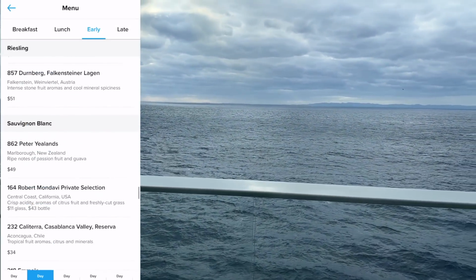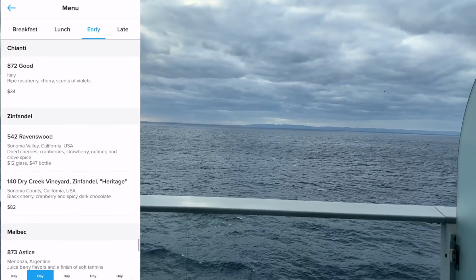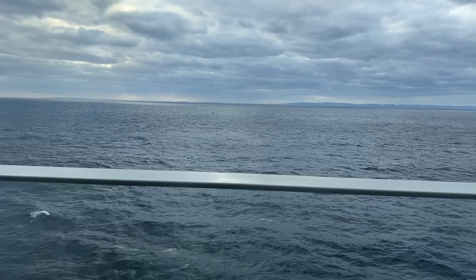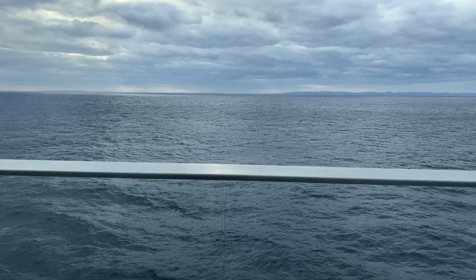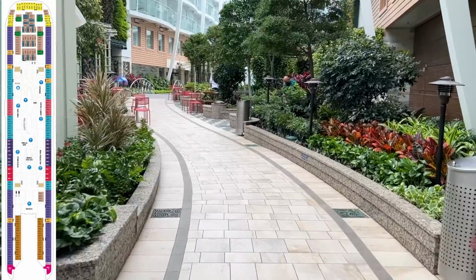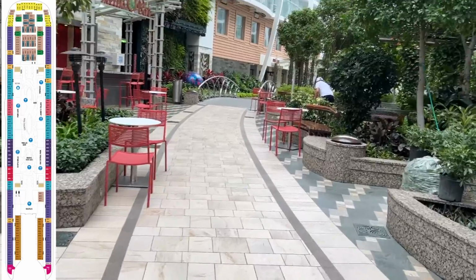You can see we're inside because it's cold, but you can see the mountains off in the distance, and that's Cuba over there. Very overcast and rough. It's not very rough seas, but it's knocking this big ship around. It's a little drippy, almost misty, maybe from watering the plants.